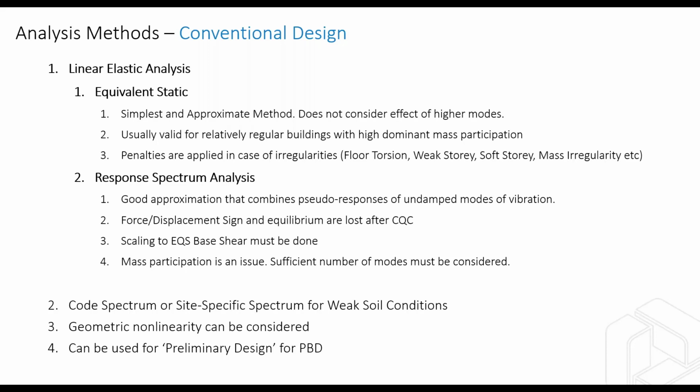Because as you would appreciate, nonlinear assessment requires the section sizes and the rebars, the reinforcements, to be available as an input. So that means we have to do a preliminary design first. So as a starting point, you can use the conventional design approaches for the preliminary design for performance-based approaches.